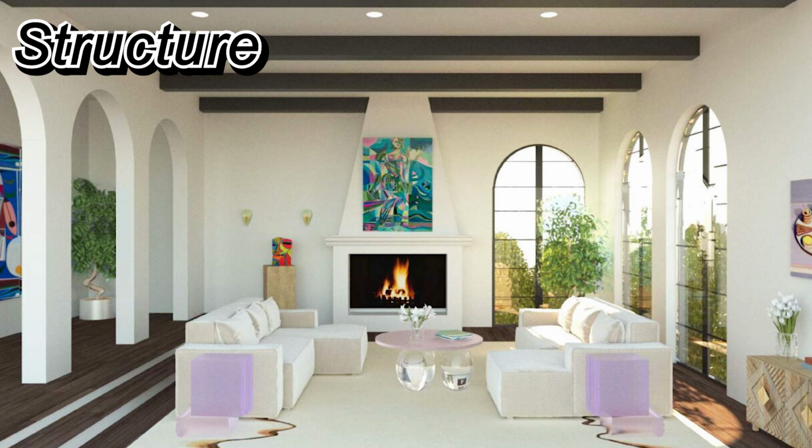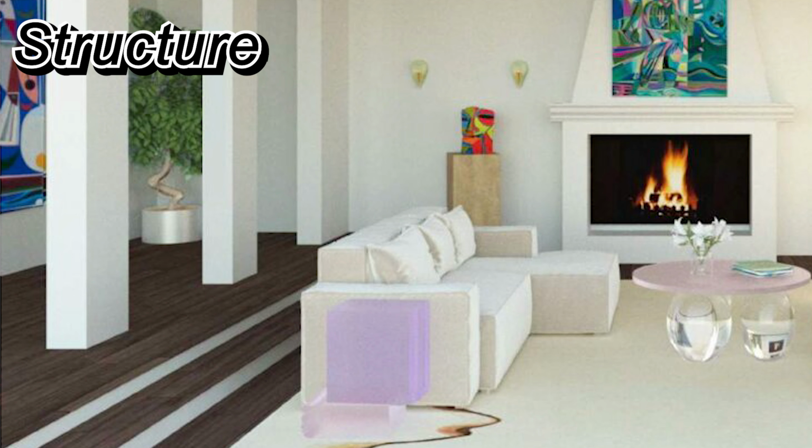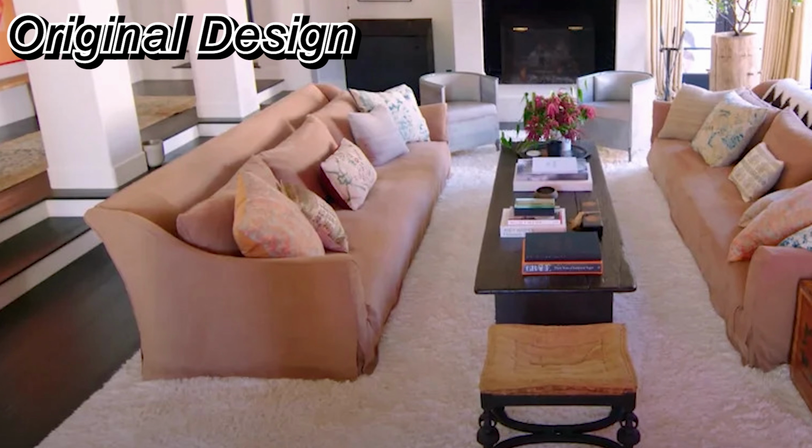So let's start with the structure. The structure is dark wooden floors, which we call espresso in the hardwoods industry. This color is very present, so it has to be taken in consideration in the color choice of the items that'll come fill out the room.